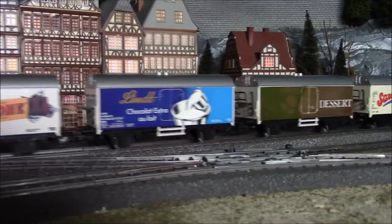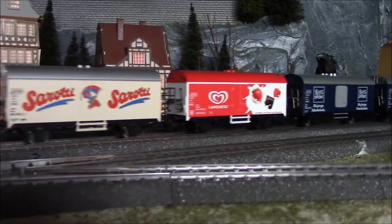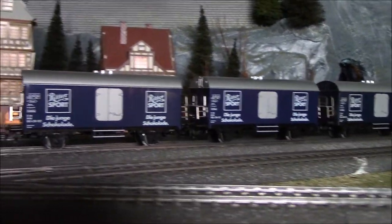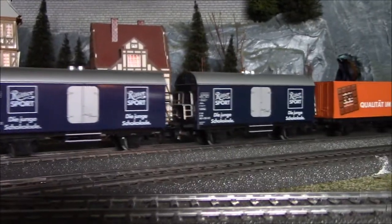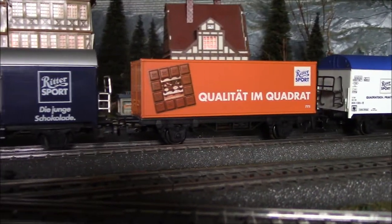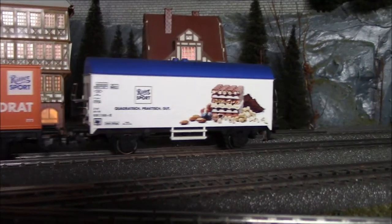These are my candy cars. European chocolate, Swiss, and German, obviously. And I love Ritter Sport chocolate, so dark chocolate with hazelnuts is my favorite. It's my weakness, I guess. But I got another one of the blue Ritter Sport cars. And I really like this orange one. It's like a little container. And then this is the Ritter Sport that came out a little while ago.